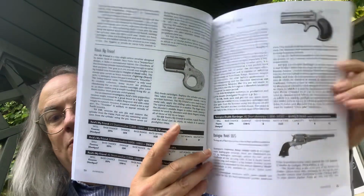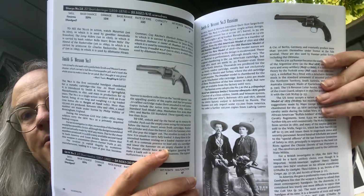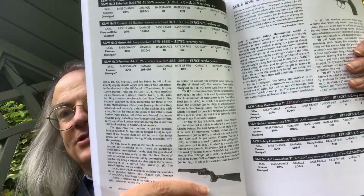So we've got the Remington double Derringer, weapon of last resort. And there are options in here, for example, this is the Smith & Wesson No. 3 Russian, but add in that, there it is with a shoulder stock, and that's represented in the stats as well. So I'm just going to flip through. We've got a section on body armour.